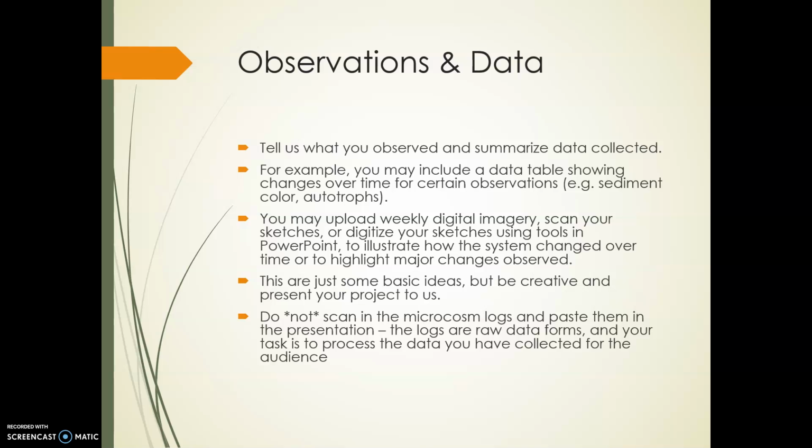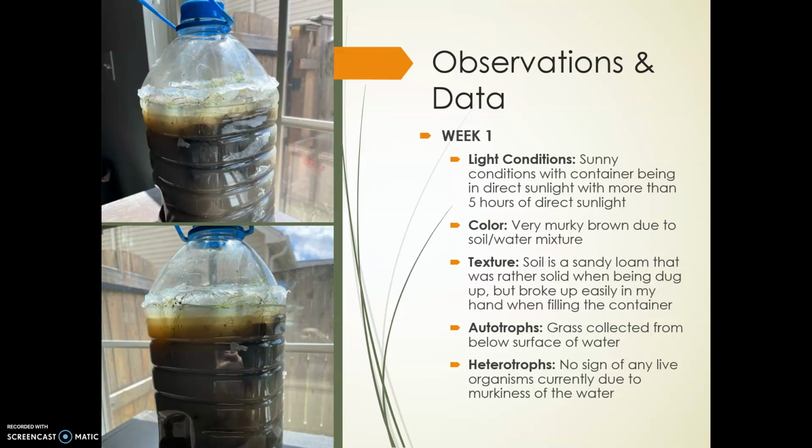So for observation and data, week one, sunny conditions. This was day one, week one. The water was still very murky due to the sediment being still stirred up from placing the grass into the container, and the water as well. The soil was a sandy loam.